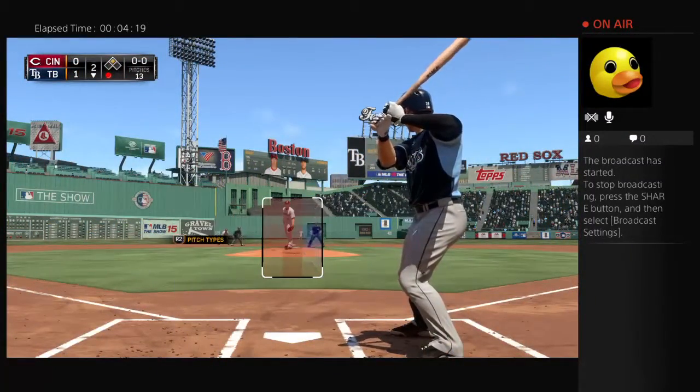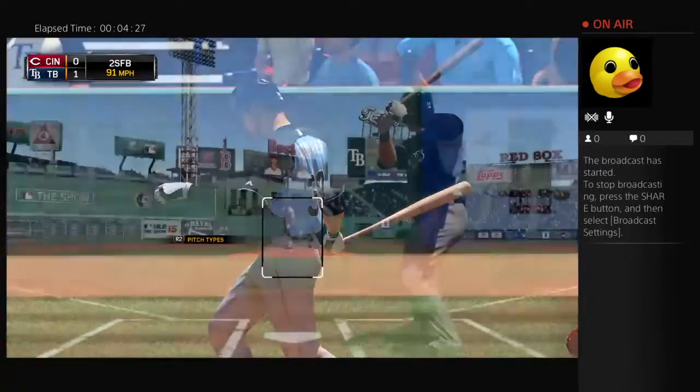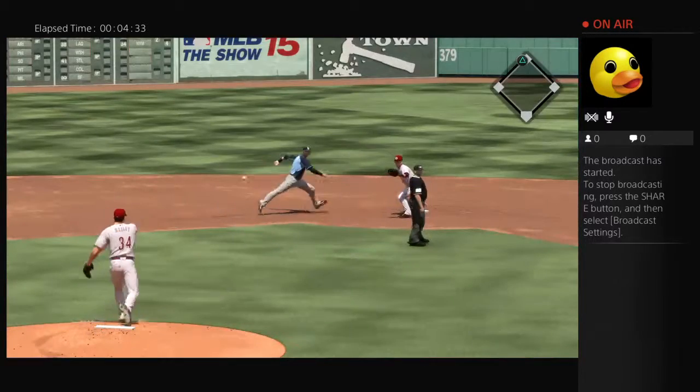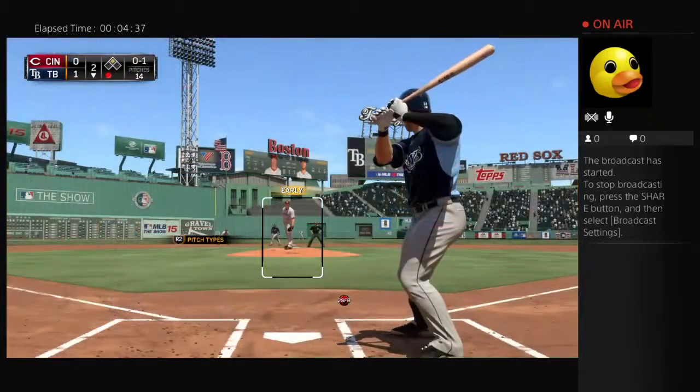Kevin Kiermaier will dig in here. Now here's the first pitch. And this pitch just about saws him off as he can't get extended at all. It's strike 1. Doing a good job right there of tying him up inside. Got in on his hands that time before he could get that barrel through the zone.